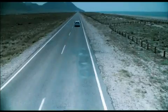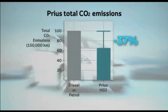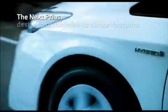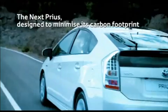After 150,000 kilometers, the Prius total CO2 emissions are already 37% less than for a comparable diesel or petrol vehicle. For each step of its whole life cycle, the new Prius has been designed to minimize its environmental impact and its carbon footprint.